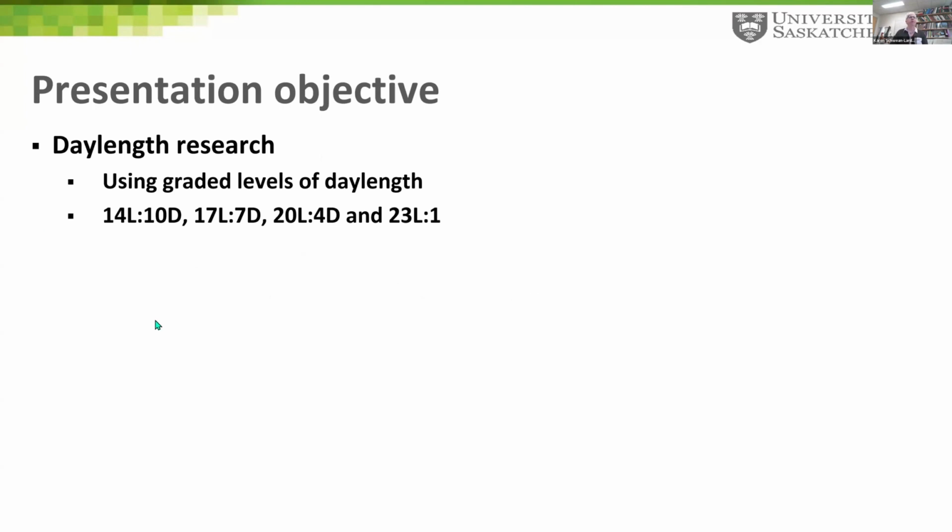Okay, so when we did turkeys, we used the same lighting programs that we did for broilers, and those were graded levels of day length: 14 hours of light, 10 of dark, 17 light, 7 dark, 20 light and 4 dark, 23 light and 1 dark. And in all cases, that dark was given in one section. This allows us to look at the development of regressions and how the data is performed. It allows us to see where the benefits really are.